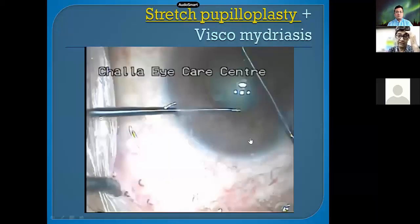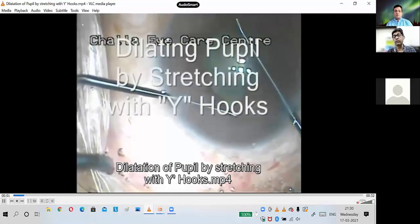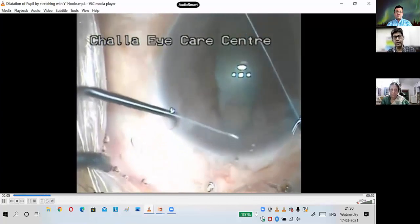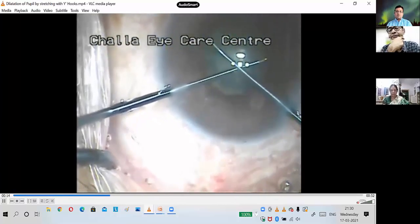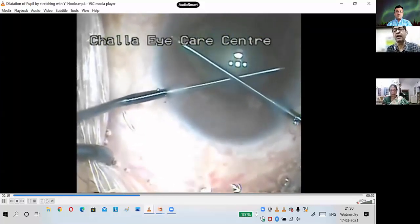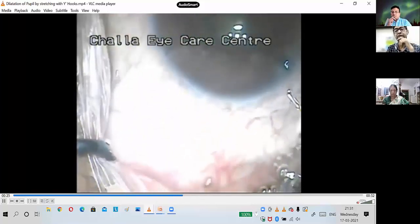This is stretch pupilloplasty, a pretty brutal method that you can use to dilate the pupil if you don't have anything on hand. Simply you can use two dilators to dilate the pupil. You can use two Sinskey hooks or things like that. You stretch the pupil, you tear off the sphincters and allow it to dilate. Then you use the viscoelastic to dilate the pupil and keep the pupil dilated while doing the surgery.